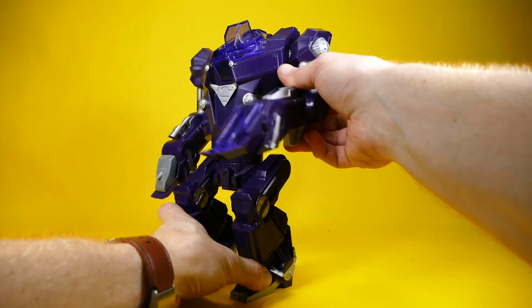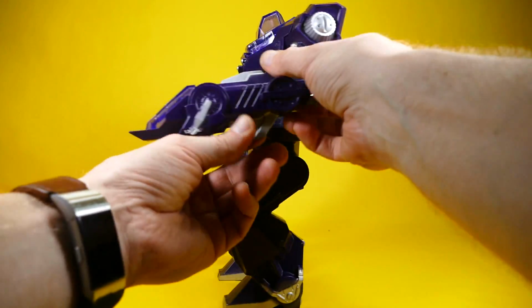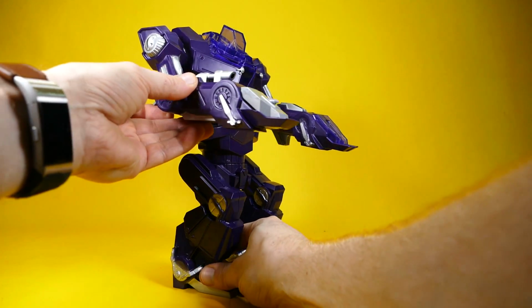And it does have cool action features. It's got the grabby claw. You just press this little button here in the back, and voila, hungry hippos. And then on this side, you've got the ram.